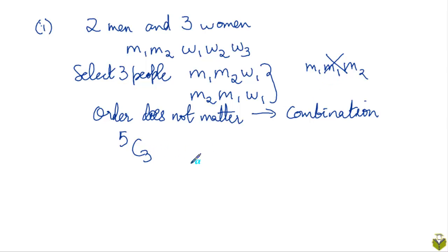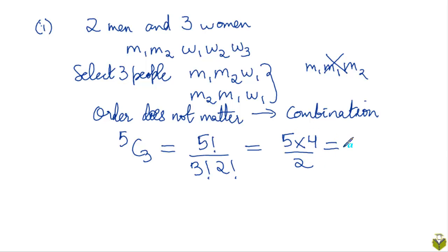So this is right. And then you just apply the formula, 5 factorial divided by 3 factorial and 2 factorial, and this will give you 5 into 4 by 2 or 10. So this should be fine. Again, I am just cancelling 5 factorial with 3 factorial, and you will have 5 into 4 left, because 5 factorial is 5 into 4 into 3 factorial. So this is the solution for the first part.